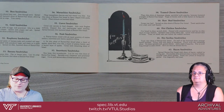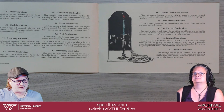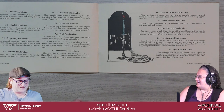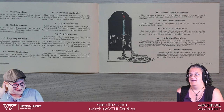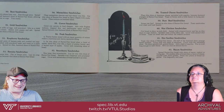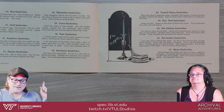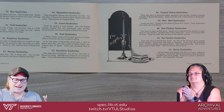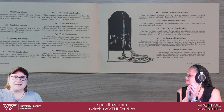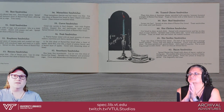Spread butternut bread with slices of bacon. Wait, how do you spread bacon? You just lay it across there. Okay. I know, they use the verb as if your bacon was somehow spreadable. Spread butternut bread with slices of bacon cooked in frying pan. On another slice of bread, place a layer of cheese covered with sliced pickles. Press two pieces of bread together, cut diagonally and toast. I honestly thought a bacon sandwich was just bacon on bread. It never occurred to me that there would be cheese and pickles.